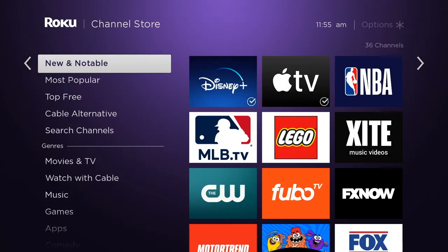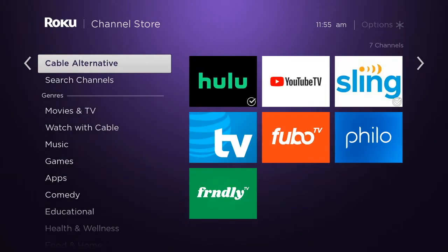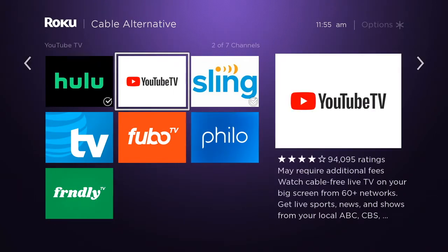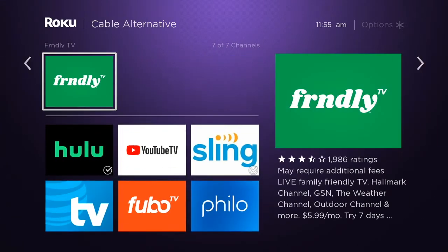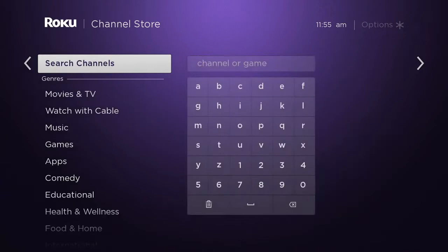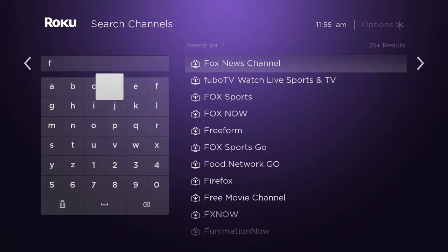Right now, Roku has a category called Cable Alternative. This is a new category, and sometimes they drop categories, so you might not always have it, but you see it's listed here with other, what people would think of as cord-cutting options. If you don't, for some reason, have the cord-cutting option, you can find Frndly by going to the channel search here, and you just start typing it in.